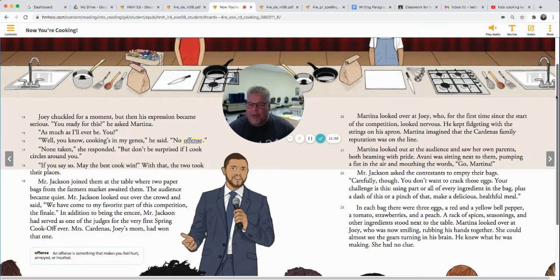Mr. Jackson joined them at the table where two paper bags from the farmer's market awaited them. The audience became quiet. Mr. Jackson looked out over the crowd and said, "We've come to my favorite part of this competition, the finale." In addition to being the MC, Mr. Jackson had served as one of the judges for the very first spring cook-off ever. Miss Cardenas, Joey's mom, had won that one.